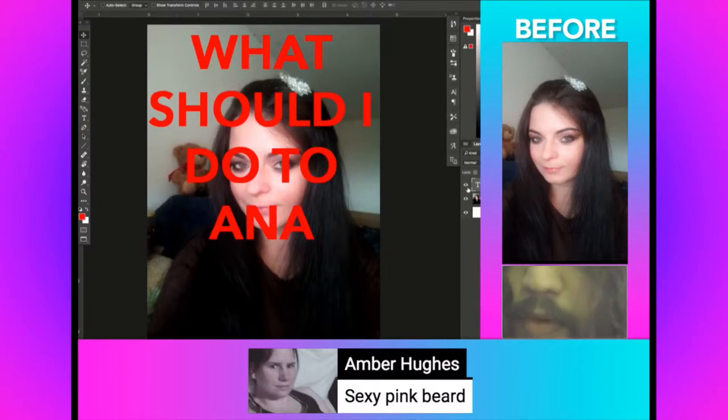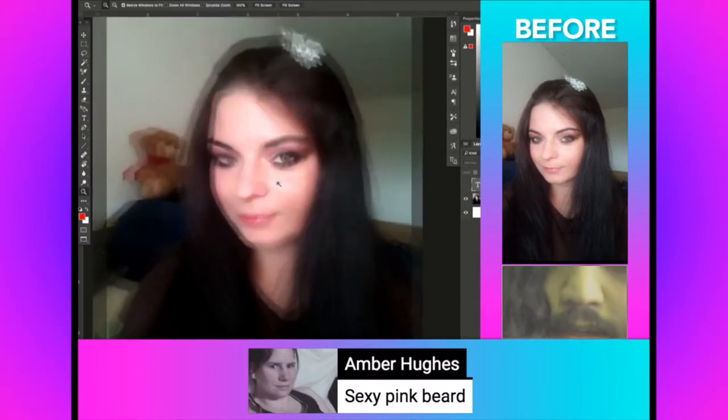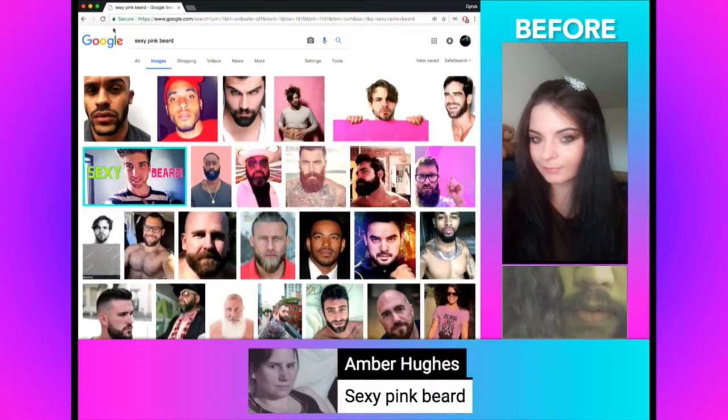Oh, there is a comment. Let me know when you have a comment. Sexy pink beard. Alright, sexy pink beard. What happens if I search Google for sexy pink beard? Nothing. But here's what I can do.